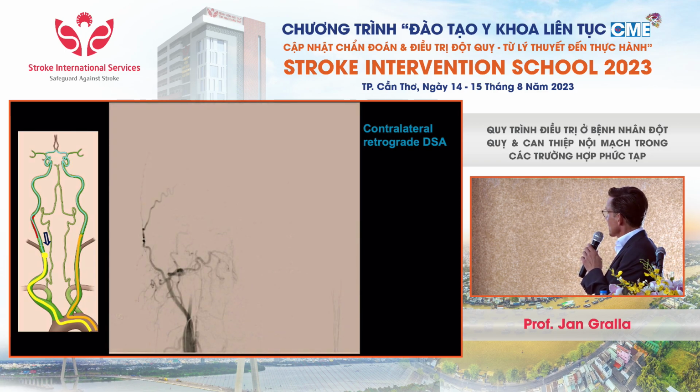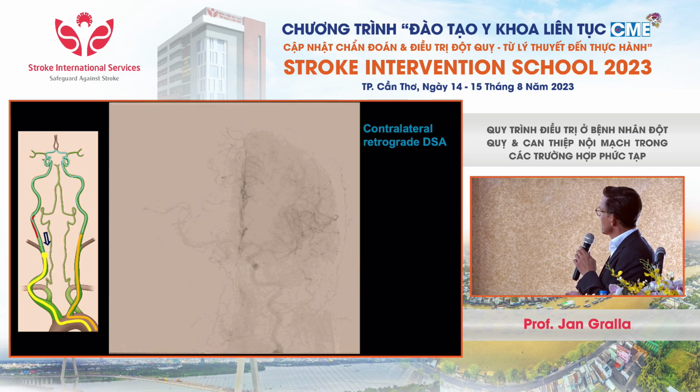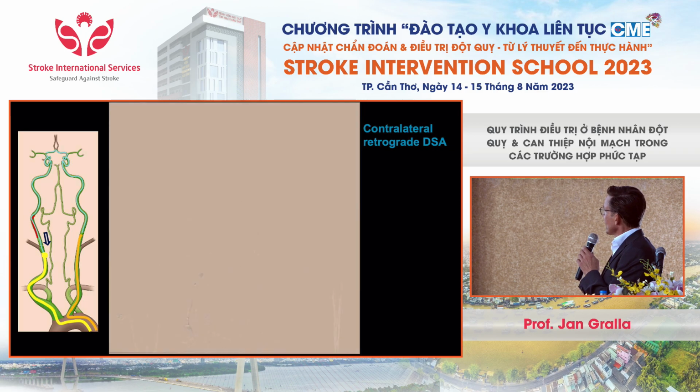So you have the stump of the ICA. There's no antegrade flow anymore. It's just the stump. I tried to pass with inflating the balloon. I tried to pass with a microcatheter. This is the contralateral injection. You see there is an ACOM, but nothing goes down. That's why the patient has few. So now this is the stump.